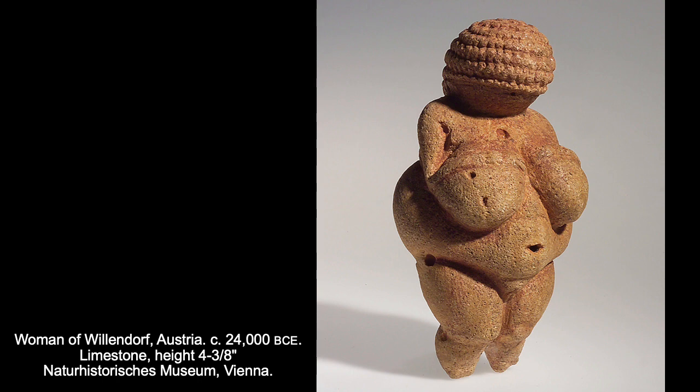She also wears a sort of patterned textile or maybe a braided hairstyle atop her head, but her face does not have any facial features. Her head seems to tilt forward slightly, but we don't see any eyes, a nose, a mouth, anything like that. She has very small arms. Just a few small details across the body, and the artist here has really taken advantage of the natural texture and shape of this piece of limestone. In fact, they've incorporated a natural indent in the stone and transformed it into the deep belly button in the center of the abdomen here.